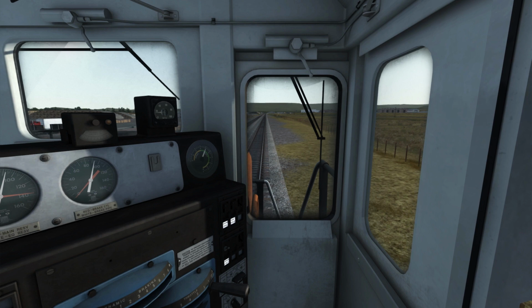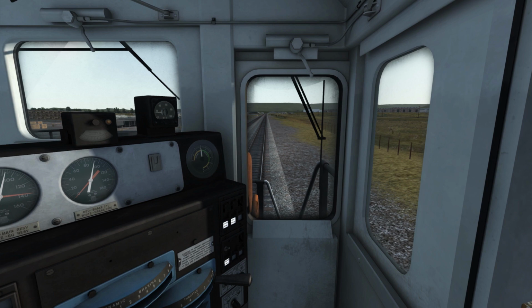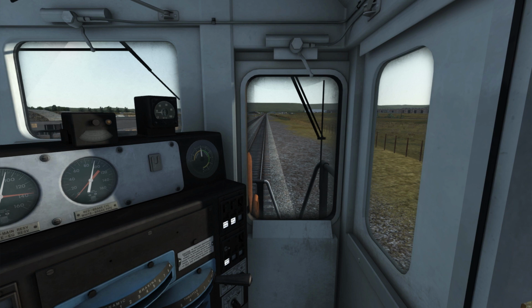At this point, I'm now cutting the power back to idle, as I'm pretty sure we are doing 15. When I feel the speed has fallen a bit, then I will just go back into notch one of power to try and maintain a speed as close to 15 as I can.